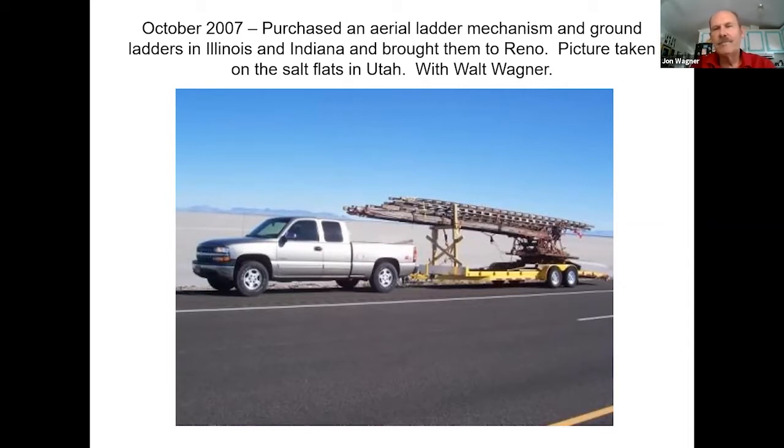But we found this aerial ladder, the exact same year and model that we needed. These ladders were used from the early 1900s to the 1950s, and they went through several modifications, and mostly they were beefed up because of failures. They made them stronger and heavier. But this was a very early aerial ladder that matched exactly what we needed. And at the time, I didn't know as much about these ladders as I know now. And we kind of lucked out that we got the right ladder for our model and year. But we bought that in Michigan and trailered it back to Reno. And this photograph was taken in the salt flats outside of Salt Lake City.